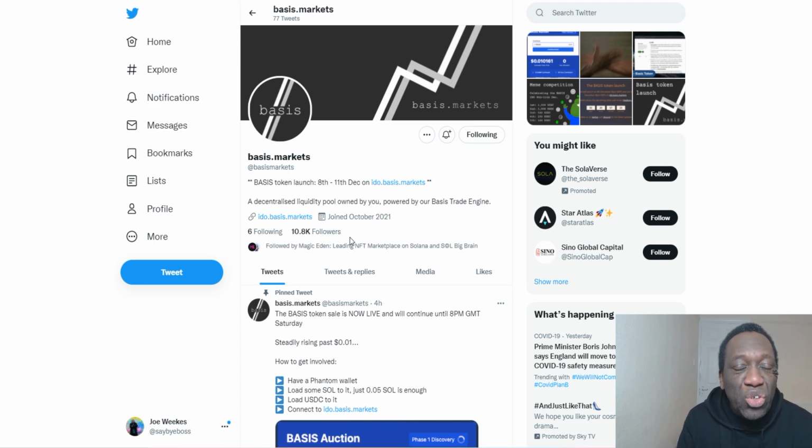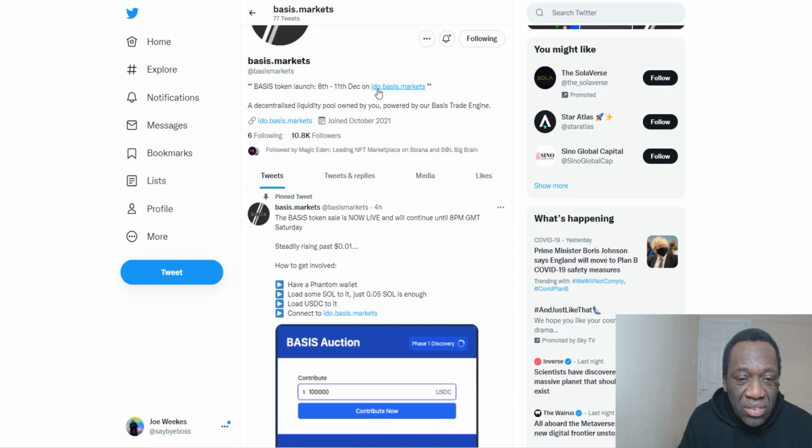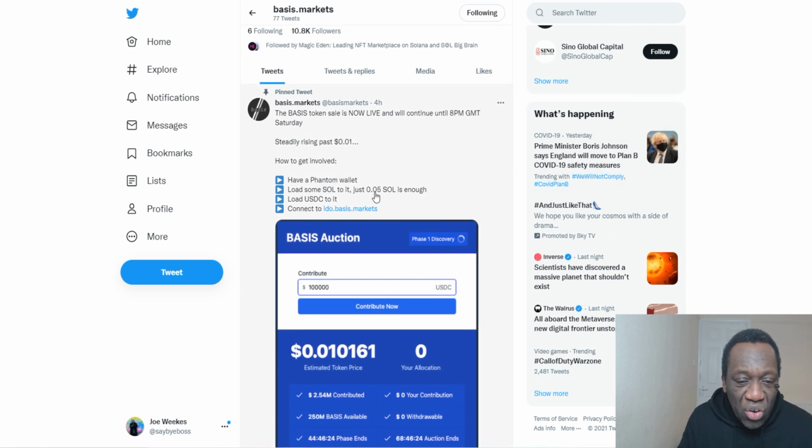There has been a launch already for this NFT, and the mint has been closed down. But what has come next is something called an IDO or an ICO, and with the IDO you'll be able to buy into this system, and it's actually ongoing as we speak right now. If you go to their Twitter page, you see some information, and they tell you the Basis token sale is now live and will run until 8 p.m. GMT on Saturday. Today it runs from the 8th to 11th of December, and there's more information on here, ido.basis.markets, and it gives you an indication of what you need to do.